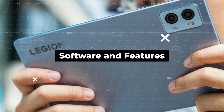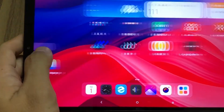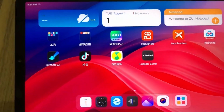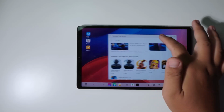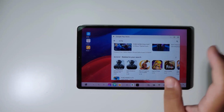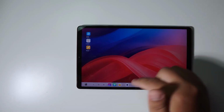Software and features. Running on Android 13 with Lenovo's ZUI 14 interface, the Legion Y700 provides a smooth and intuitive user experience with access to a vast ecosystem of apps and games through the Google Play Store. The tablet is equipped with a range of sensors, including accelerometer, gyro, proximity, and compass, enhancing its versatility and functionality.